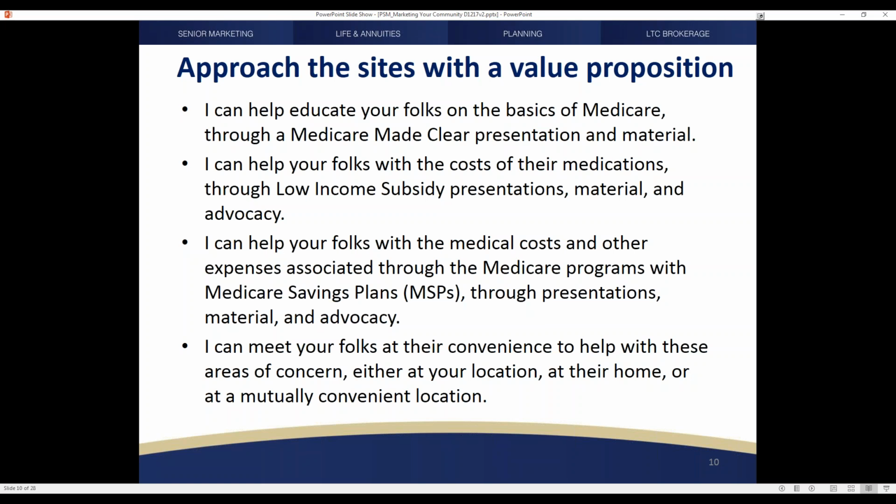You have the opportunity to present that in a group setting, or because you are an independent agent offering multiple programs, you can also consult with people, obviously on a one-on-one basis, at either their home, your office, or a mutually convenient location.